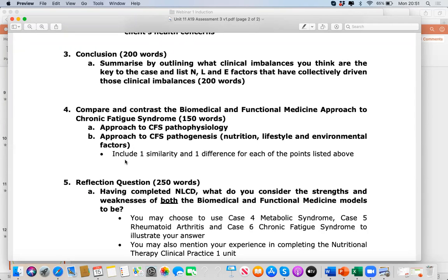So where are they similar? A similarity could be, I'm just thinking from a hormonal point of view, for example, endometriosis is very poorly understood, or fibroids. You'll do them in PNT Unit 8. But both functional medicine and the biomedical model agree that estrogen is the main driving force. So that is a similarity, for example. But there might be, say, a difference in the diagnosis of something. The biomedical model might rely on scanning, whereas the functional medicine model might look at a collection of imbalances that could be called X, Y, and Z or whatever. So there's your similarity and a difference.